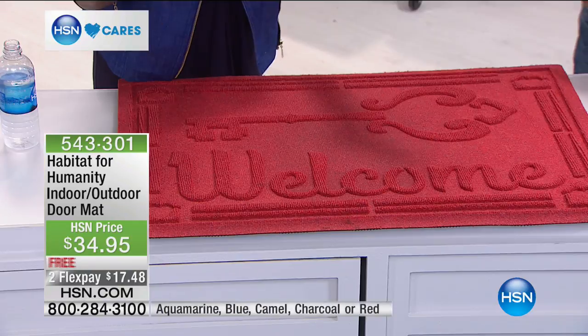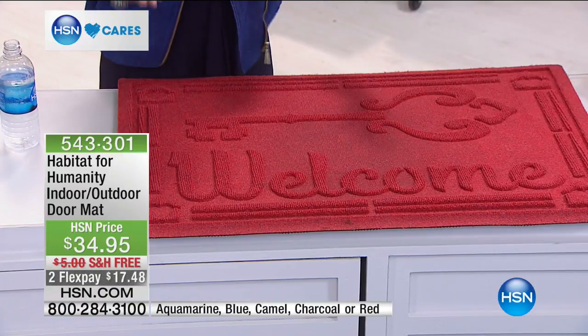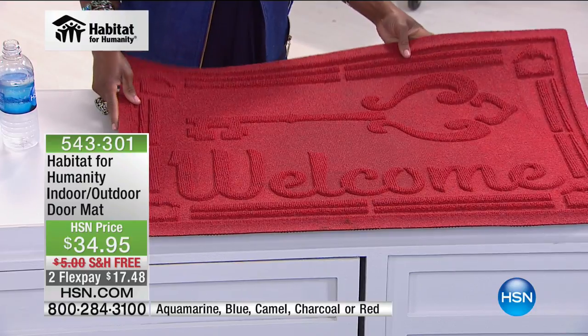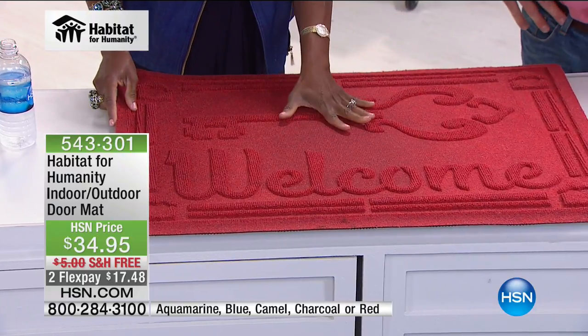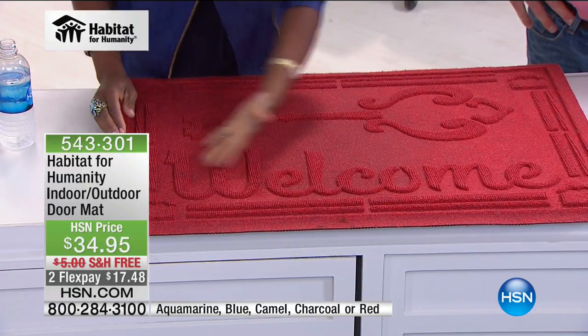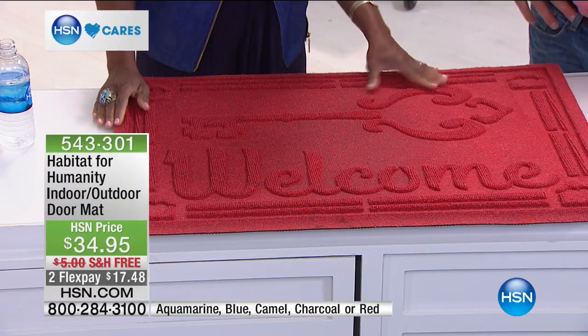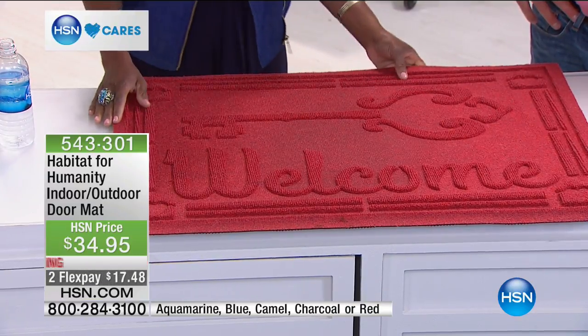This is a beautiful indoor-outdoor mat, and we're being part of the Habitat for Humanity show this morning. It's such a blessing to be able to have a home, and I'm passionate about all things home. I'm really excited about this mat because it's functional and beautiful. You can see it says welcome. It's got the lovely key. Home is the key is what we've been saying with Habitat for Humanity.